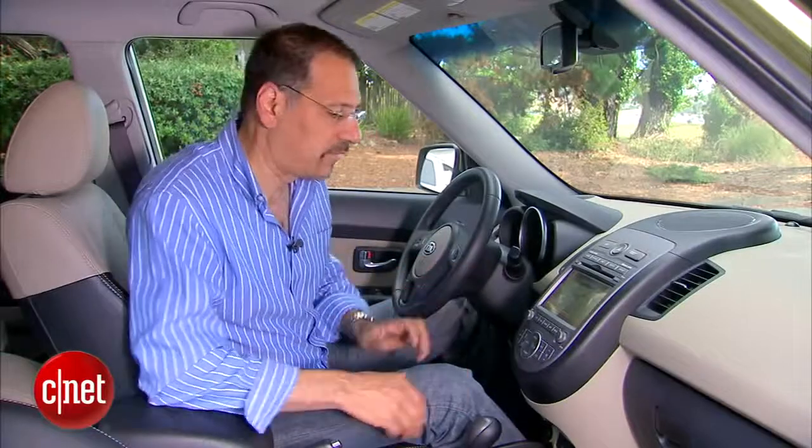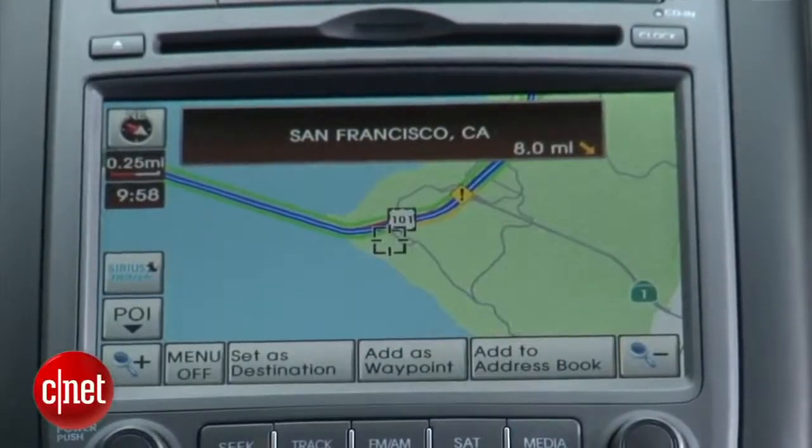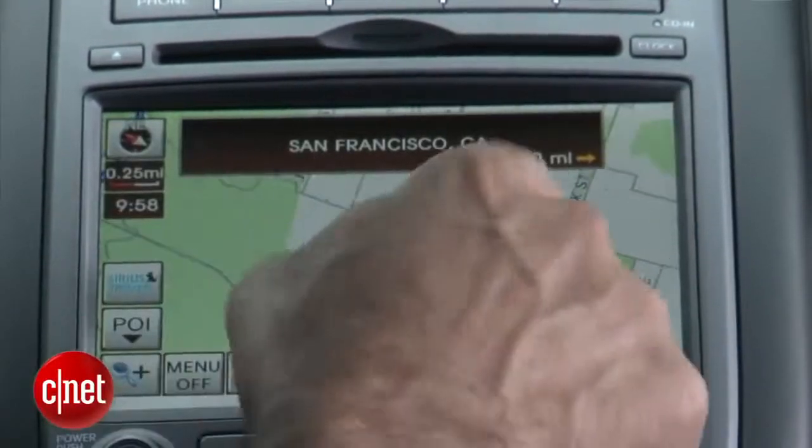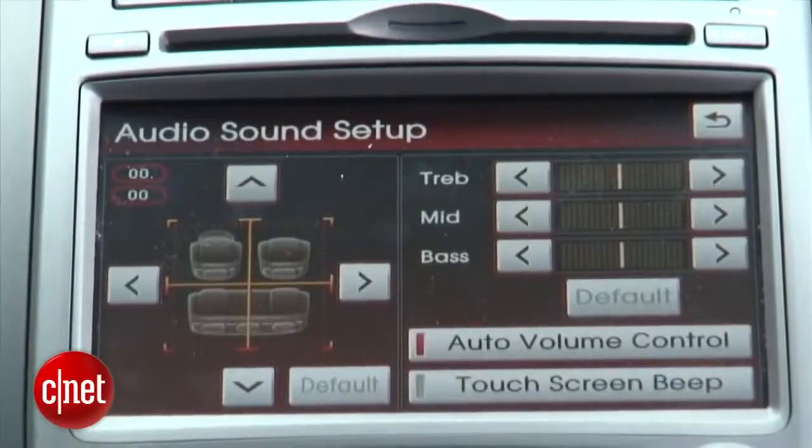The interface is common to Hyundai and Kia products we've seen before, but it's simple, it's touch, there's no controller to speak of, and it responds quickly. I like the way this guy moves around. I mean, look at that. I can bounce around that map and not lose it. The premium audio, by the way, is Infinity stuff. It's also got better amplification.